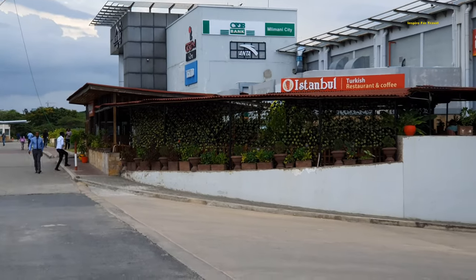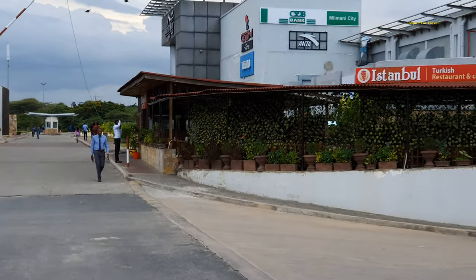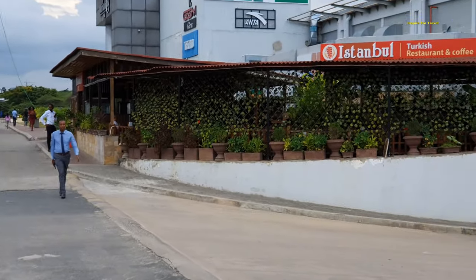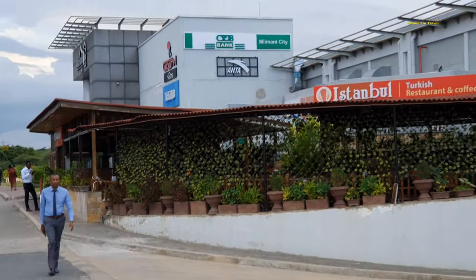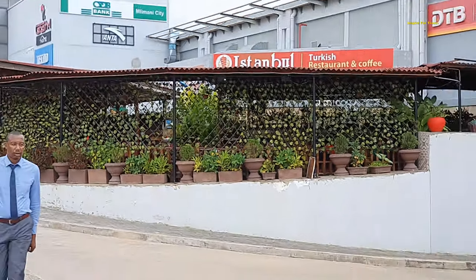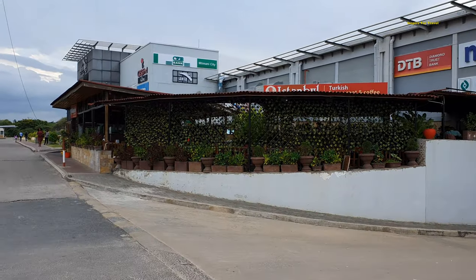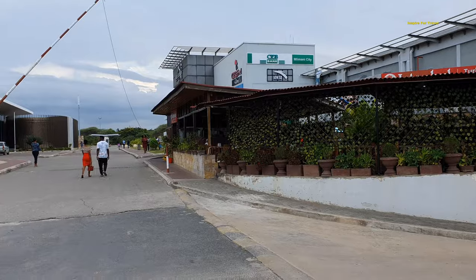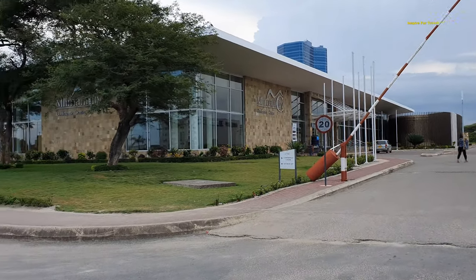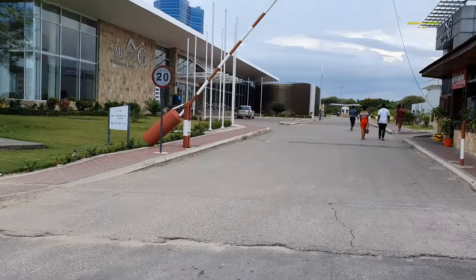There's also a Turkish restaurant. So for those who are not so rigid in terms of your diet and you're willing to try different foods, there's clearly a variety of foods here at this shopping mall. Because right in front of me here, this is actually a Turkish restaurant and they do coffee as well. And to my left here, this is the Mlimani Conference Center. So I'm sure they have conferences and different things like that here in Mlimani.